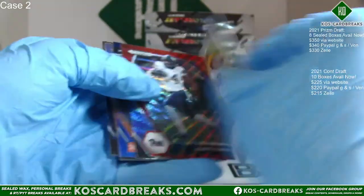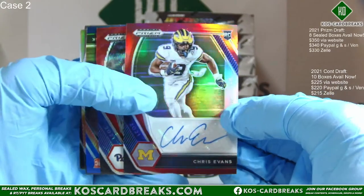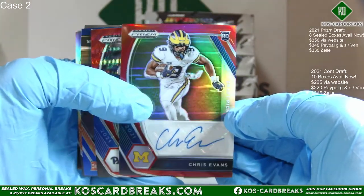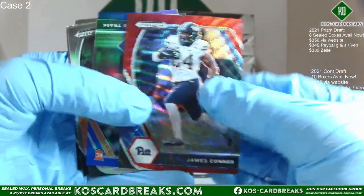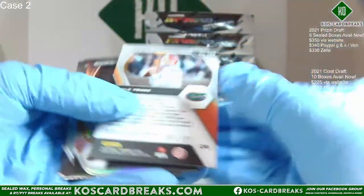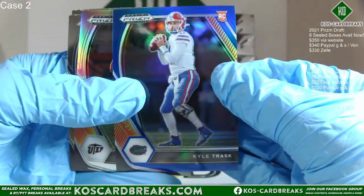Chris Evans, 173 of 199. Loved him in, was it Guardians of the Galaxy? 173 of 199, Chris Evans. James Conner, red wave, Kyle Trask, 81 of 199. Blue parallel for Kyle Trask, nice color match there.